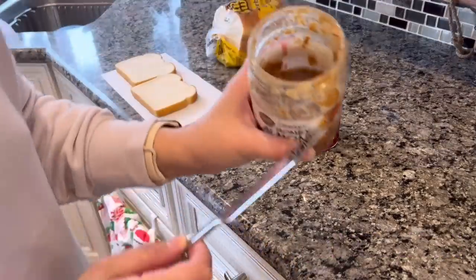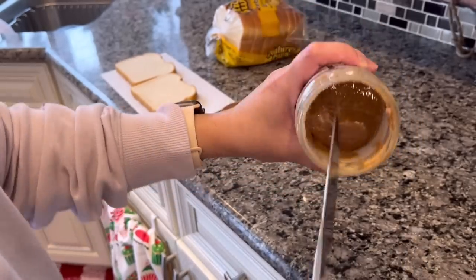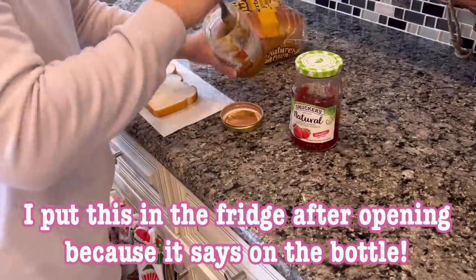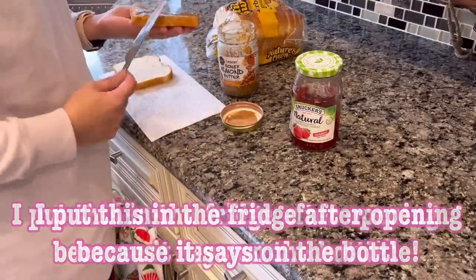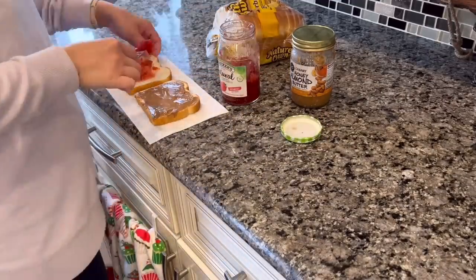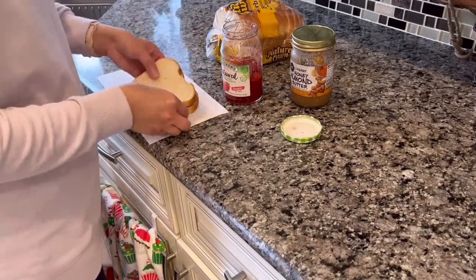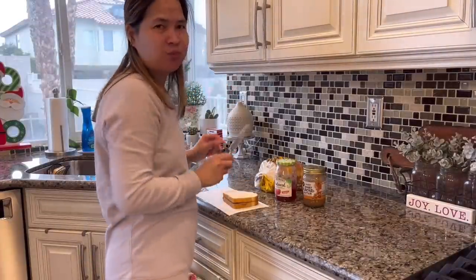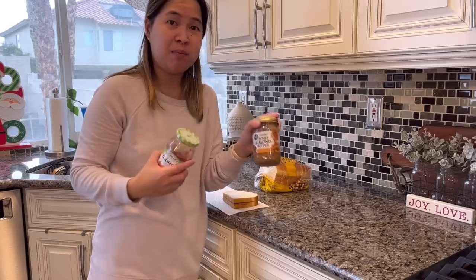Best thing I like about this almond butter is that even if you put it in the fridge, it doesn't go hard like the peanut butter. It's still spreadable and super easy to use, unlike the peanut butter. Try this too, it's good. My son likes this too.